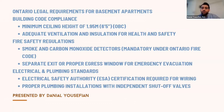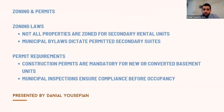Ontario legal requirements for basement apartments. We have to make sure that it complies with the building codes, fire safety regulations, and electrical and plumbing standards. For example, the minimum ceiling height is roughly around 2 meters. Some basements have lower ceilings. Some basements don't have any alternative exits or proper windows. Small windows are not going to do it. So make sure you bring in an inspector. The rental units must follow the bylaws.